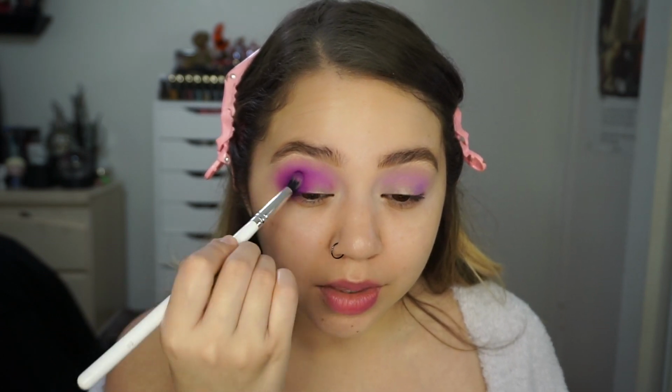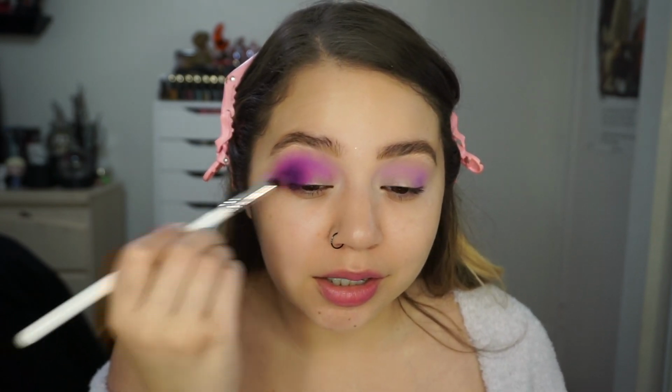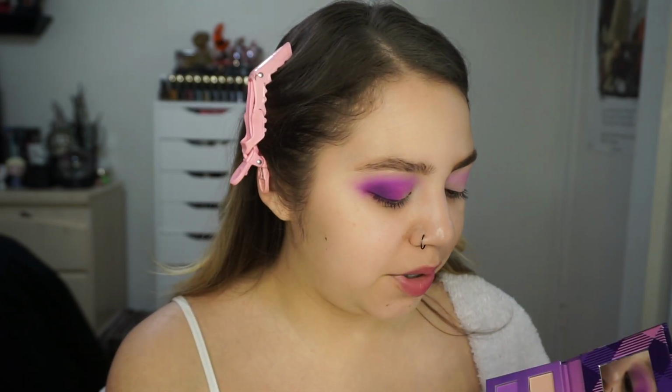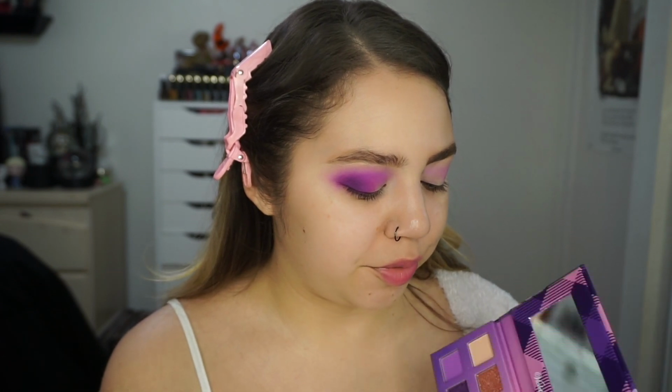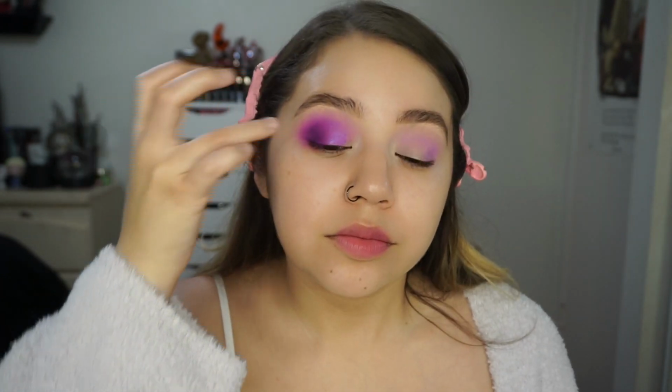But okay, I feel like that darker purple shade really made it super smoky, nice and dramatic. I love that shade. Go in with this shade first. It's this little duochrome. It's like a pink with some blue and purple reflect, and then I'm gonna go on top of it with this shade after, I think. So I'm actually just going to take this on my finger.